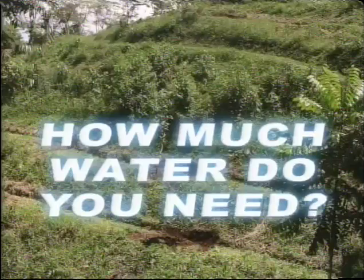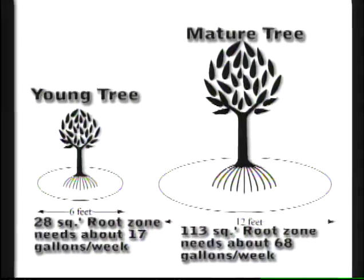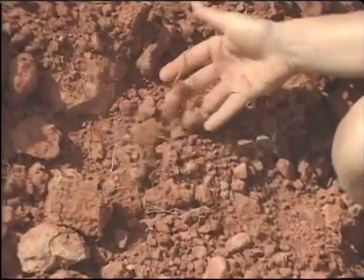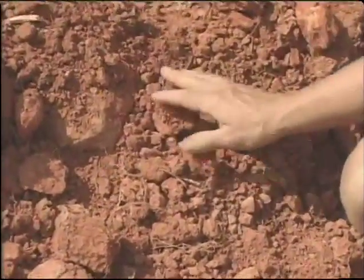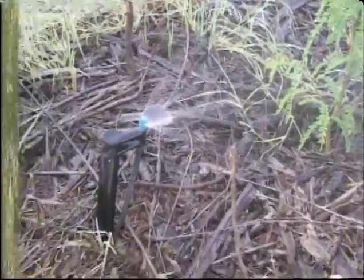How much water do you need? As we discussed in the section on water, a general guideline is that most fruit and nut trees need at least an inch of rain a week. And an inch of rain translates into about 0.6 of a gallon per square foot. As the root system expands, you'll need to water more. In sandy soils, you'll need 2 to 3 times as much. During the heat of summer, we water trees once every 5 days.